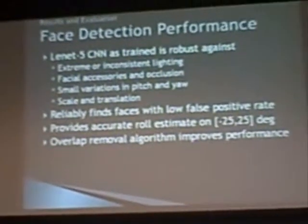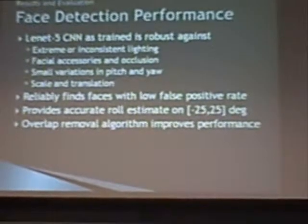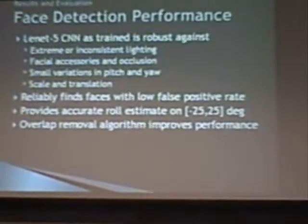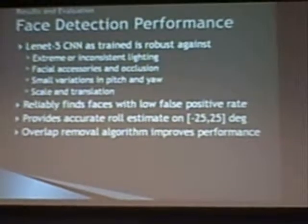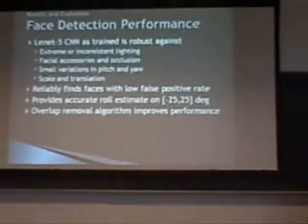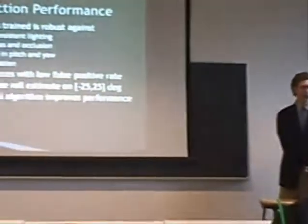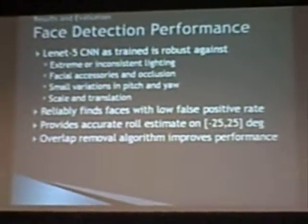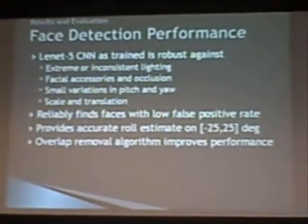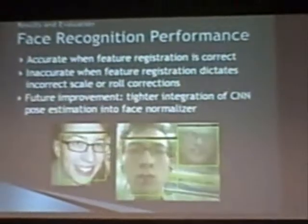Face detection performance was found to be excellent. With the Lenet 5 CNN, I built a face detector that was robust against a variety of variations in pose, lighting, scale, occlusion, and accessories. It can reliably find faces with a low false positive rate. It can estimate pose reliably enough for the overlap removal algorithm, and it can implement said overlap removal algorithm to improve performance with no additional training necessary.